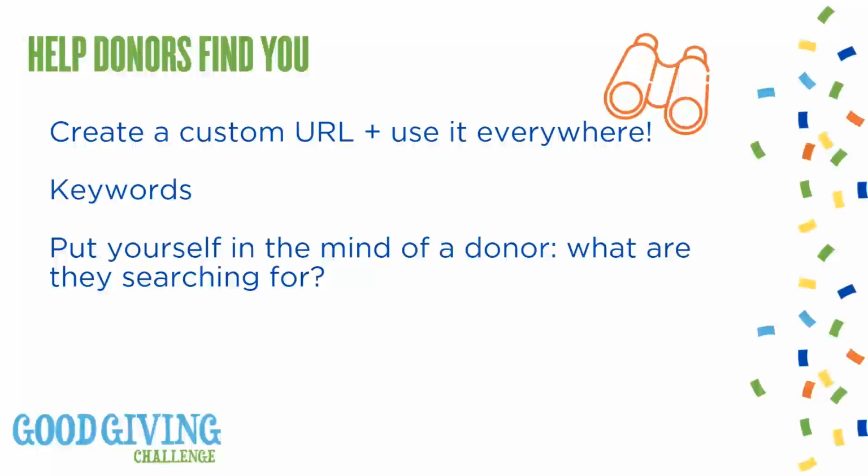One thing you can do is at bggives.org, you can create a custom URL for your organization. So like if Bluegrass Community Foundation had a page, we might make it say bggives.org/bgcfky to match all of our social media channels, and create something that's consistent, that makes sense for your organization, and then use it everywhere. Include it on your social media pages, in your email marketing, in your flyers. Make it easy for donors to find you.